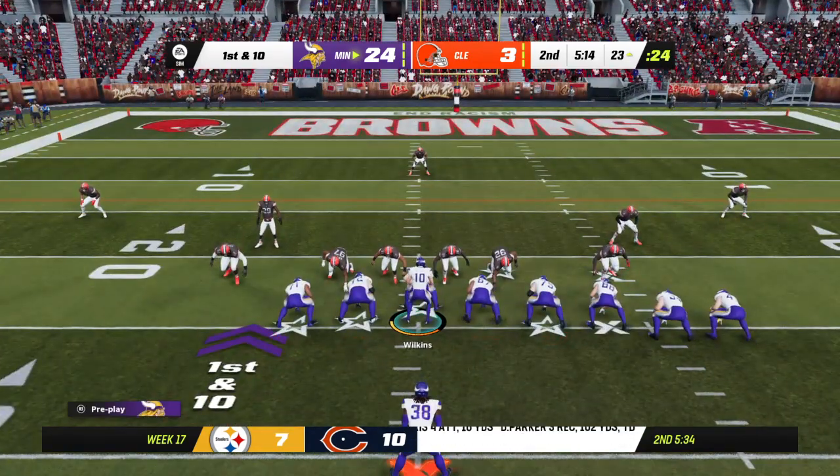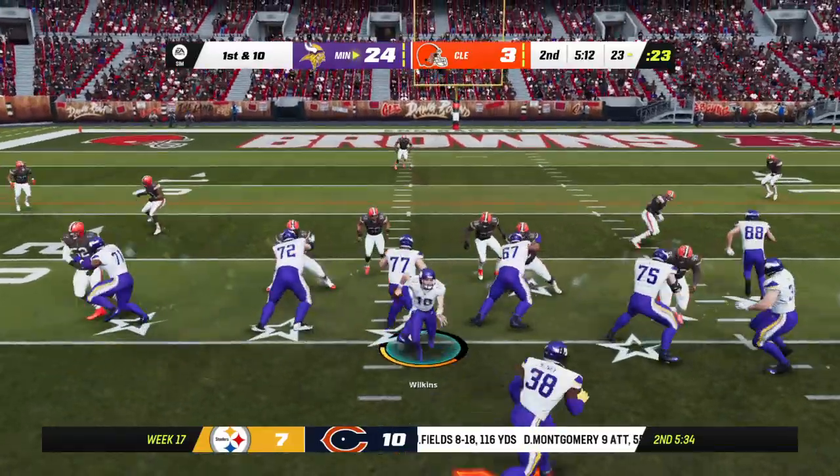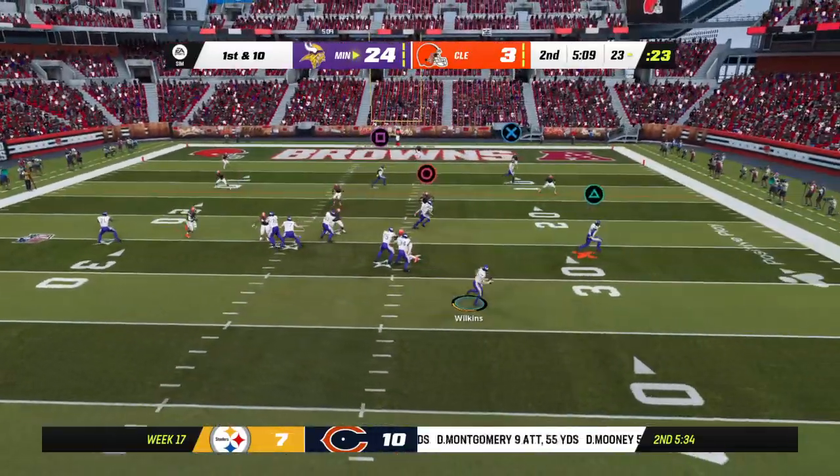A solid run by Derrick Henry, and here's another 1st and 10. Now Wilkins rolling to his right.